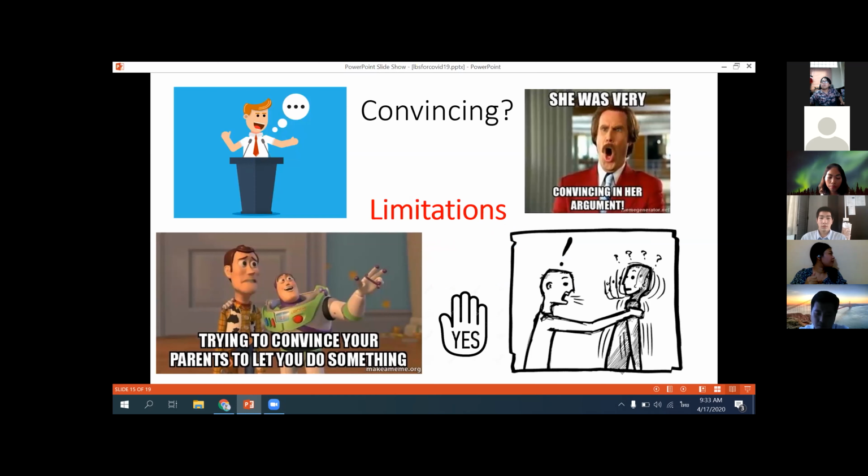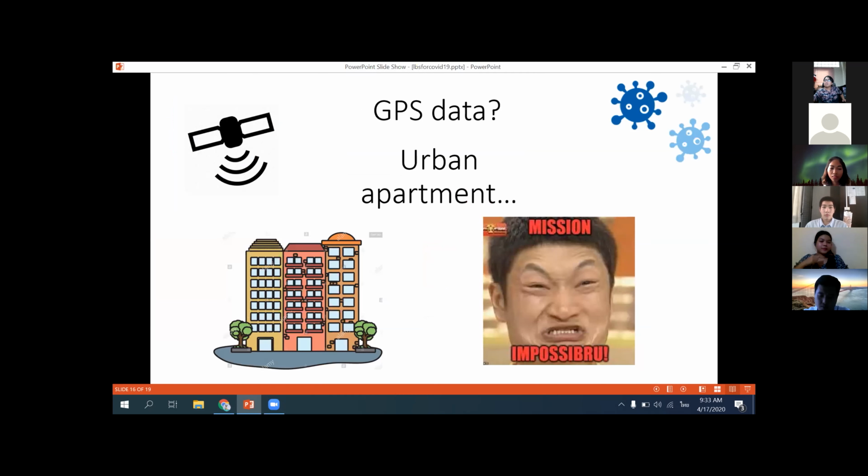To this step, do you find my idea convincing? If yes, I beg you, stop. And I will show you the limitation. My idea only relies on GPS data. Then please imagine an urban area where 7-Eleven is under a 20-floor apartment. Is my idea still possible?